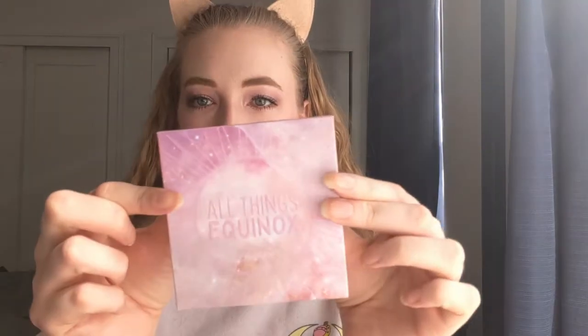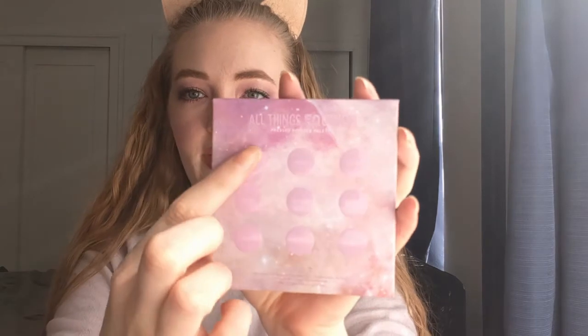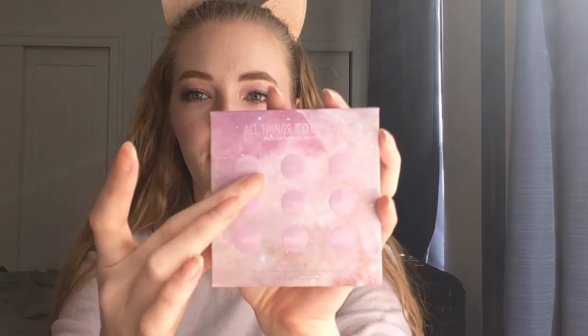So I think it's a really nice, well-rounded palette, and I think the packaging is stunning. It's just so cute. And then on the back where they have all the shade names, this packaging is raised up, so it's, I don't know, it's just really sleek looking in my opinion.